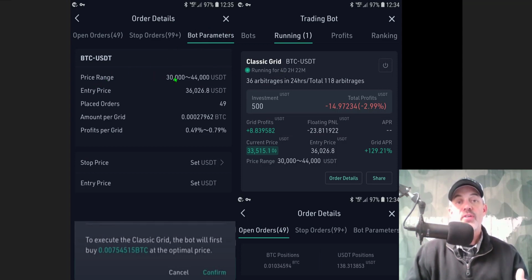and my bot parameters looked like a price range of 30,000 to 44,000, which equated to 49 limit orders, whether they were sell orders or buy orders. Sell would be on the way up and buy would have been on the way down. Again, KuCoin doesn't provide you with a chart with the grid on it, so you kind of have to use your imagination as far as that goes.